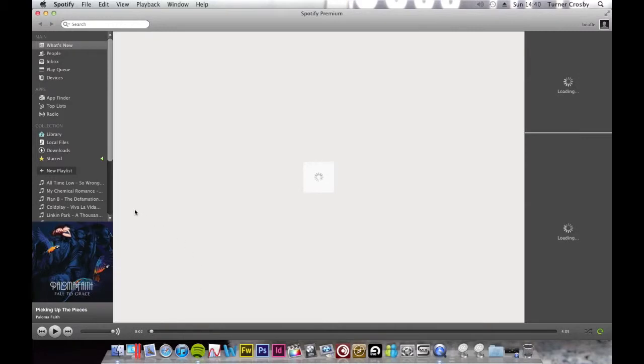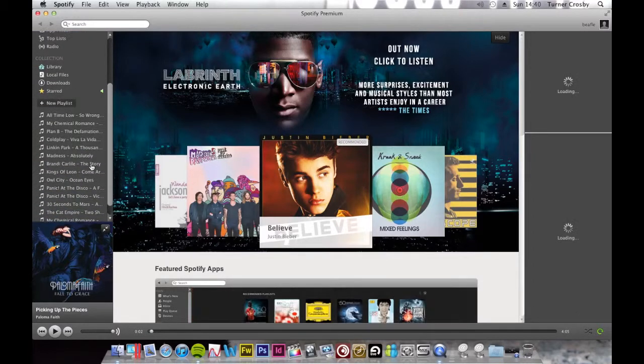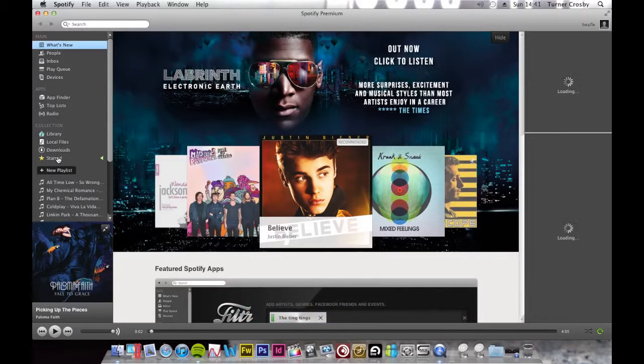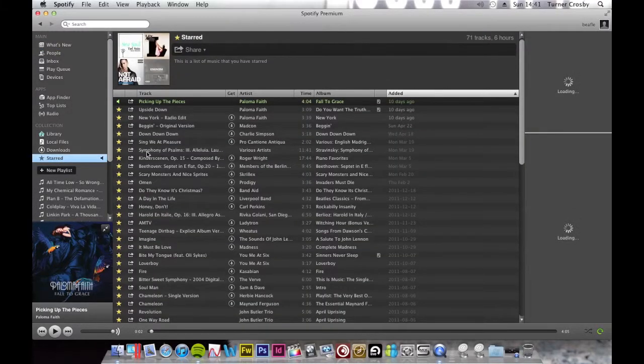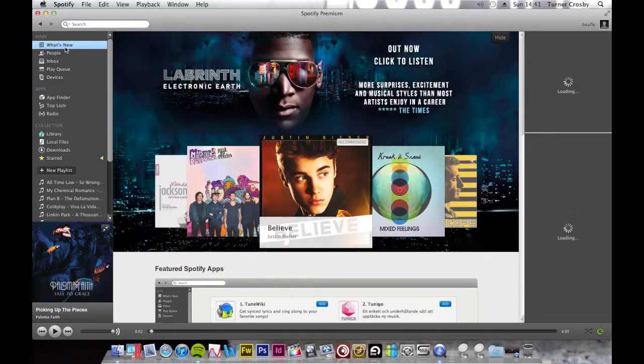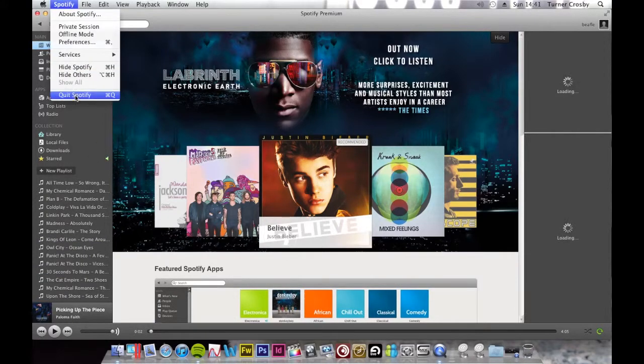I do have Spotify. I have a Spotify premium account because I like to listen to music on my phone. I don't really use Spotify that much for listening to a whole album, but I often like to listen to just one song from a particular album and stuff like that, so I find Spotify is quite good for that, particularly where I like such a wide variety of music.